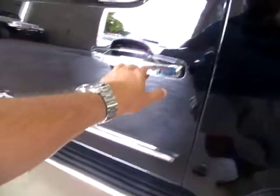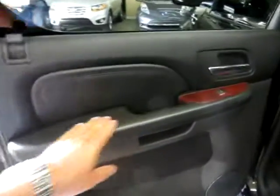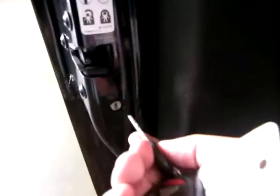Got factory running boards that have a chrome trimming. That's for the young kids or the elderly to climb on. Left rear door panel, perfect shape. Black with a wood trimming just like in the front. This vehicle is equipped with a child lock protection. Let me show you how that goes.